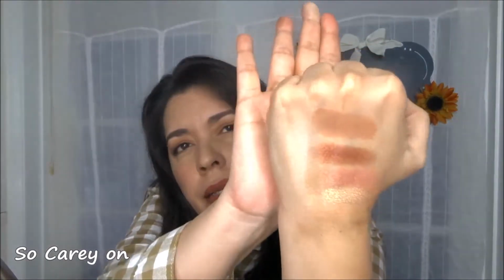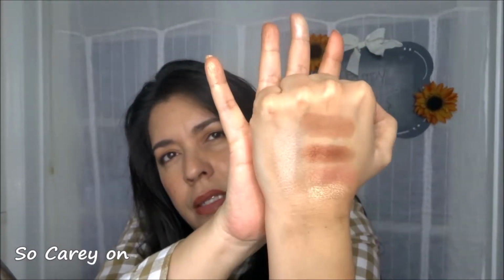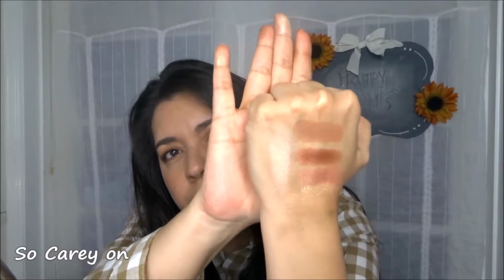I picked it up in one of those sales that they had before they created the weekly wow, and there you go. It's right here on the corner, and you guys can see, it has a bit of a peachy champagne shift. It goes from peach to gold, and I just really like that. It works well with my complexion, and I like it on so much.